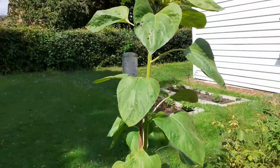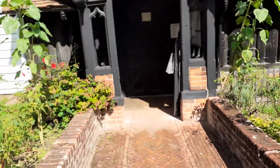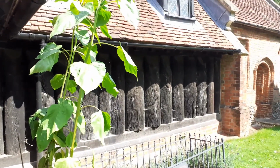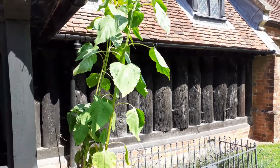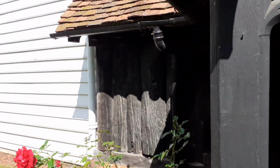Now I'm not going to talk about the history because I haven't done any research on this. But I do know that these logs, these split logs, are the original part of the Saxon church. It's been restored over the years. Obviously it's extremely old. Let's have a look inside.